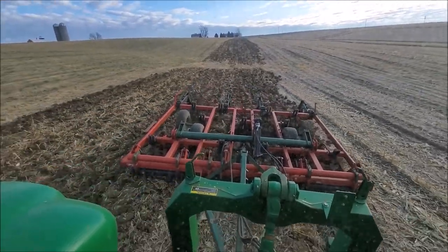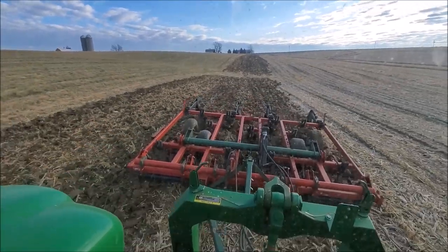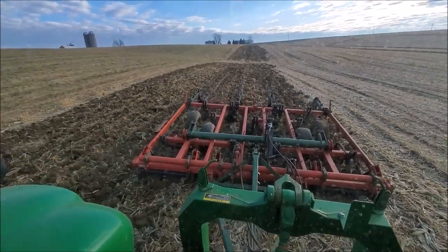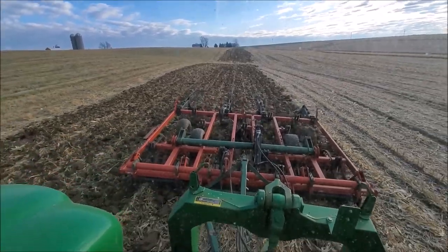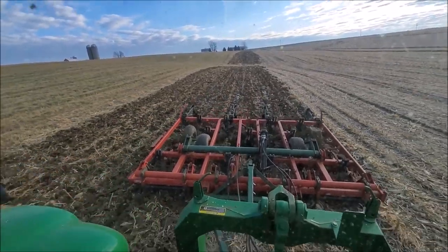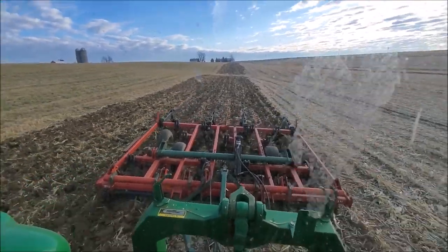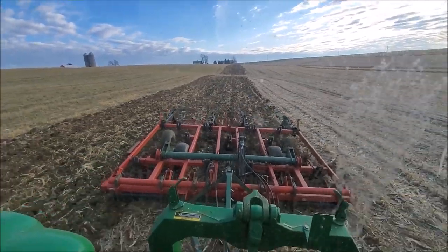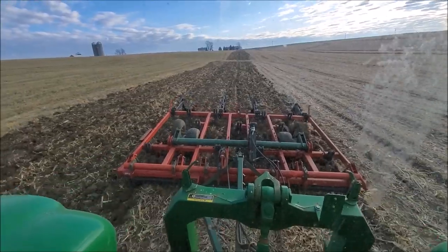This is actually the first field we chisel plowed this year. First corn field. A lot of the other fields that we chopped, we just ran the finisher through to level it off a little bit, and then we put in some rye. This field had a little compaction issue. I think we planted it when it was a little too wet, so that's why we're out chisel plowing it right now, trying to break it up a little.